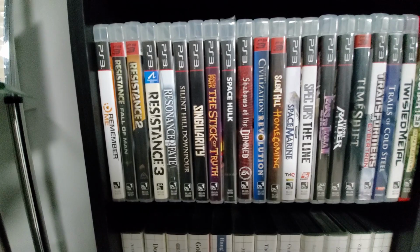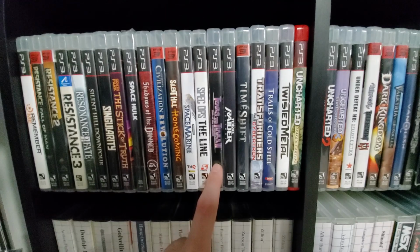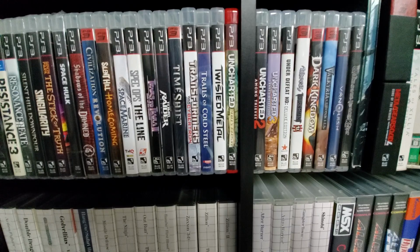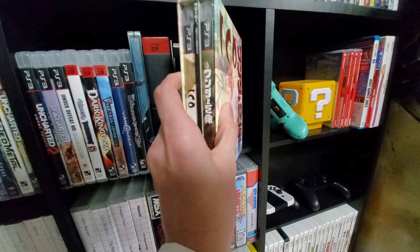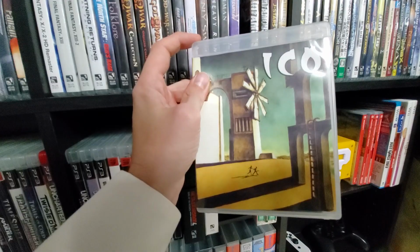Silent Hill Downpour, Shadows of the Damned, which is a decent game. Tears to Tiara, that one's getting hard to find, but man, I only got about 10 hours into that one. I was just like, I'm done with this. Too much talking. And then this is the Japanese version of the Ico Shadow of the Colossus collection. This is what they got. Beautiful, with an art book and two separate games. And then this is what we get. Sweet, right?